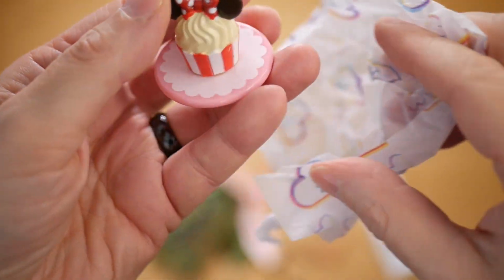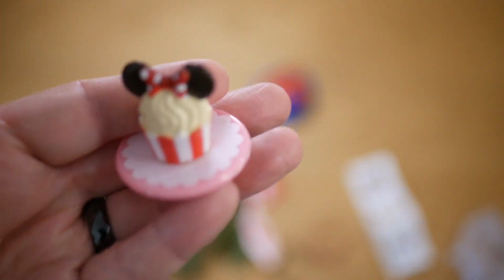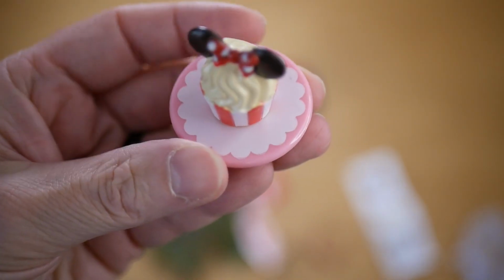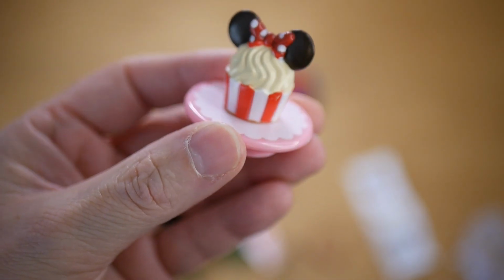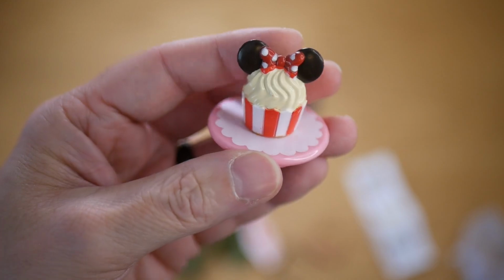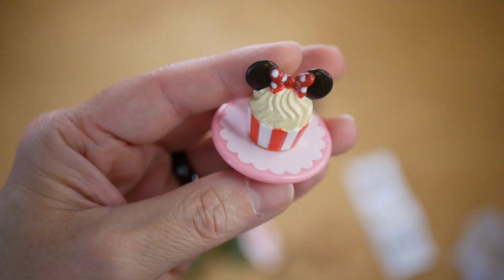Oh okay, this is cute. I don't think I've got this one. This is kind of like a cupcake on a sort of cake stand, which is quite nice. These things are very nice for the background of pictures and dioramas and stuff like that. So that is that one.